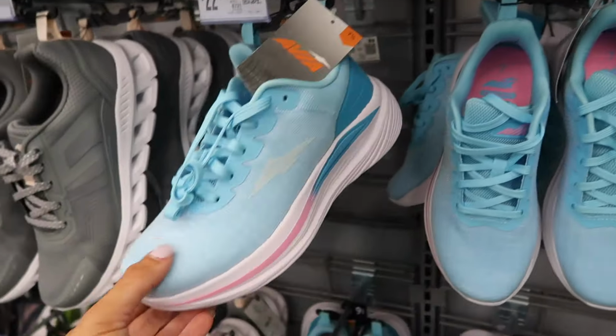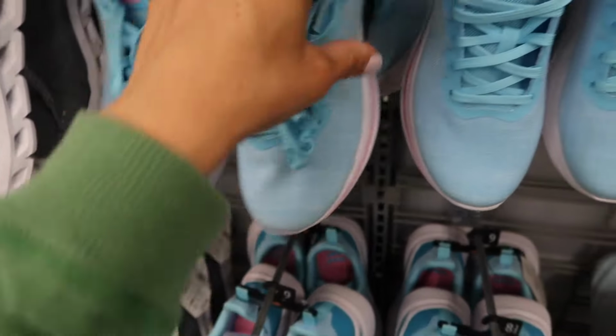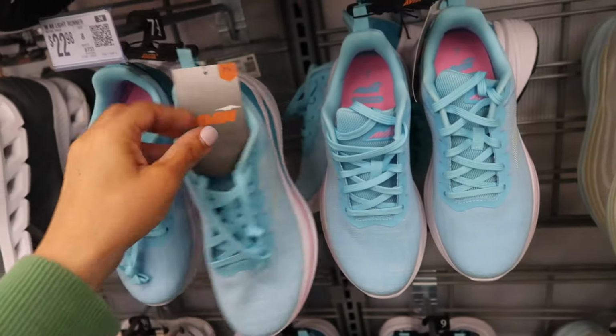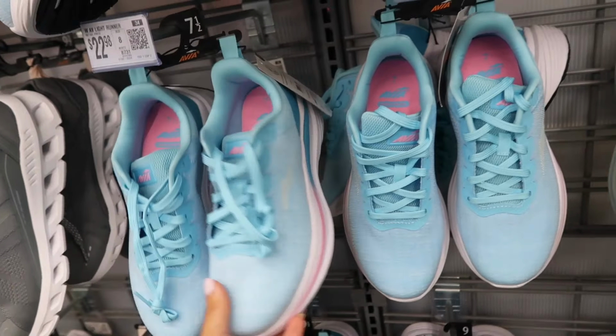New sneakers from Avia. So these have the round toe. It has this like blue and white burnout with the lift in the back, and these are $22.98.